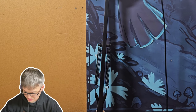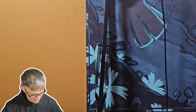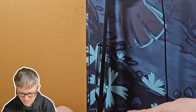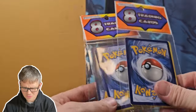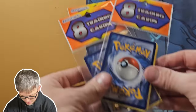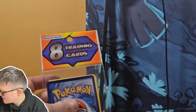So we're just gonna start cracking these open. I don't even know where to begin, but I thought this would be kind of fun. Hopefully you guys like it. Well, let's go ahead and start with these ones. I got three of these. These were I think $2.50 a piece. It just says 8 trading cards and they're obviously Pokemon. So let's crack these open and see if we get anything.